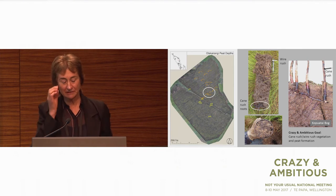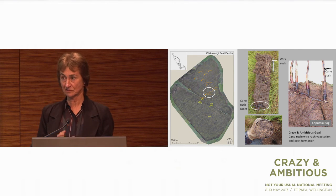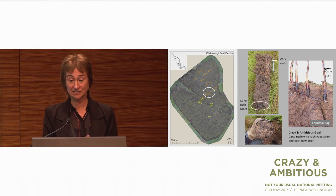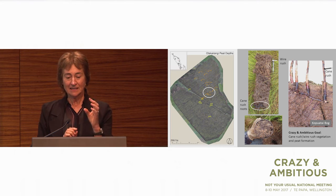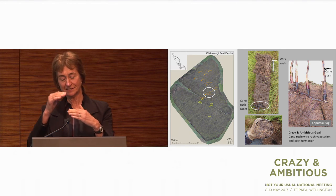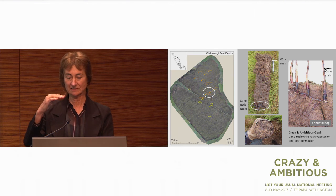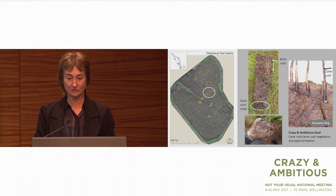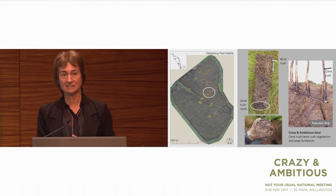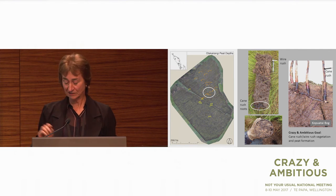So we went back to Otakarangi and we measured the peat depths and also the environmental characteristics to find suitable sites for reintroducing the cane rush. And there in the middle of the bog, there are patches of wire rush, and we found some old cane rush roots about 50 centimetres below the surface. So this suggests that cane rush has only recently become extinct from the bog. So our crazy and ambitious goal is healthy peat, like the profile there on the right, and this is from Kapuatai Bog in the Waikato.